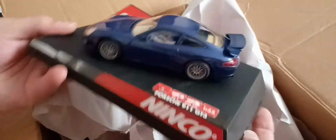Okay, and then the last one. This one is the car that I wanted the most, the one I most wanted to see. Okay, this is a Ninco car, a Porsche. This one is clean. The car doesn't have any stickers or promotions. But if you see, the driver has the helmet. So maybe if I buy stickers or something, I can make this car a racing car. I like this car a lot.